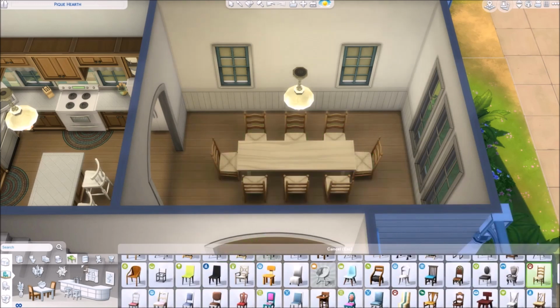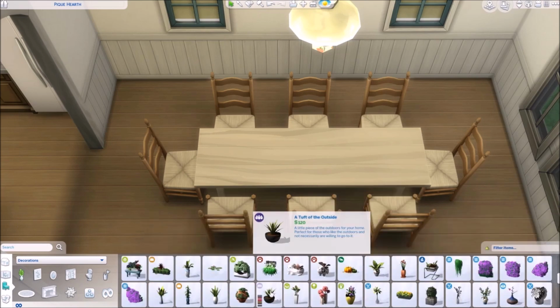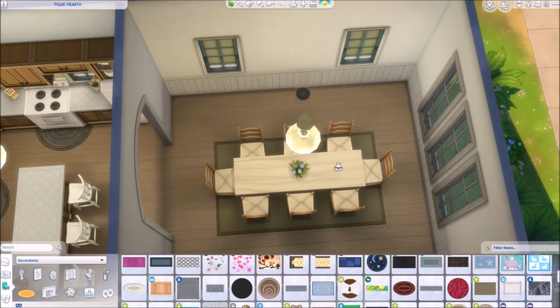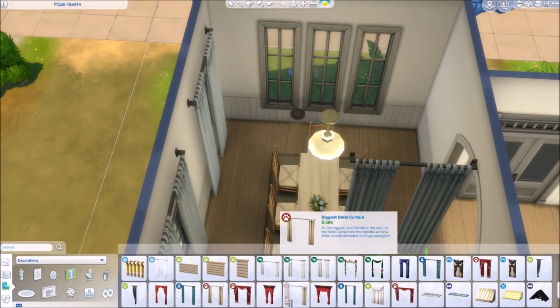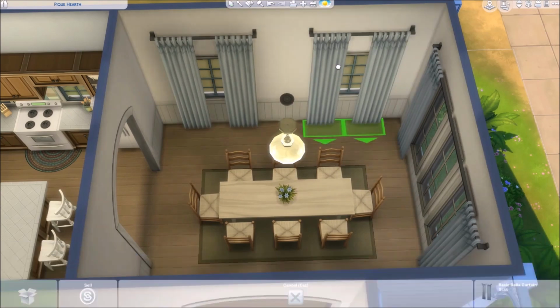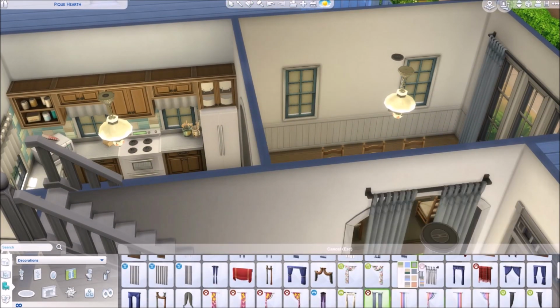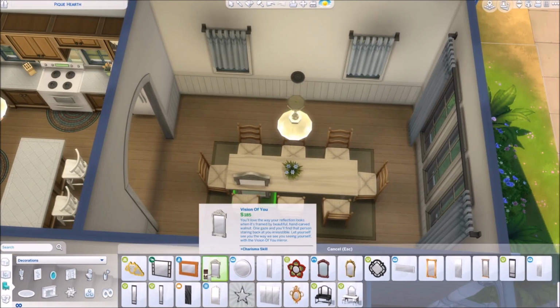Actually, one that I'm currently working on has a sunroom, and it's one of the prettiest rooms I have ever made in The Sims. It just has the best lighting, so I'm really excited to share that house with you guys. It'll probably be some time before I can share it, because it is on a 64 by 64 lot, and the house isn't really that big, so it's gonna be a lot of landscaping to do, but I'm very excited to finish that house and share it with you guys. So hopefully you're looking forward to it.